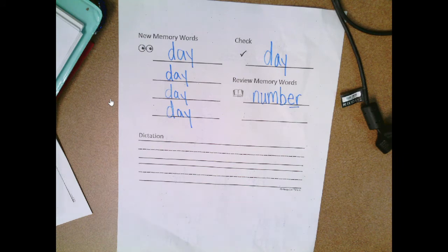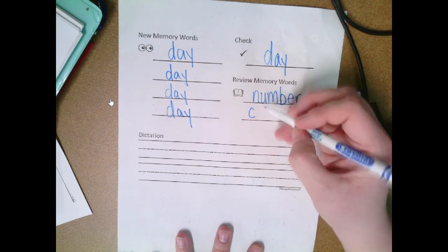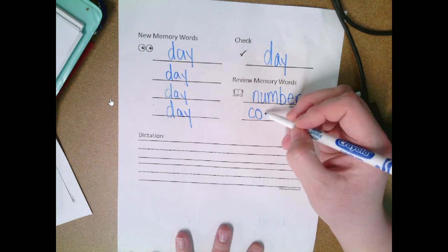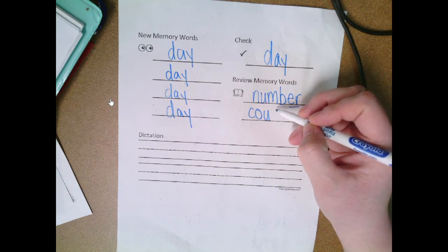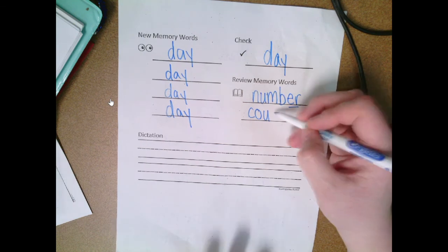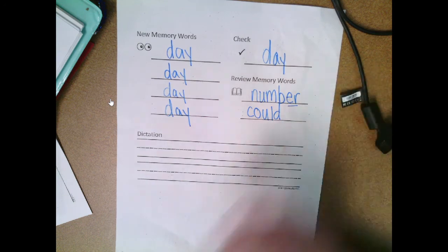And my last one, this is our trickiest word we've had yet. The word could. Could. Oh, I need someone to spell could for me. What do you think, Ranger? K? Nope. C? It is a C. A? K-U. O? Not O-O. O. U. O-U. C-O-U-L. Could, yes. This one you can't sound out, guys. That's why it's a sight word.